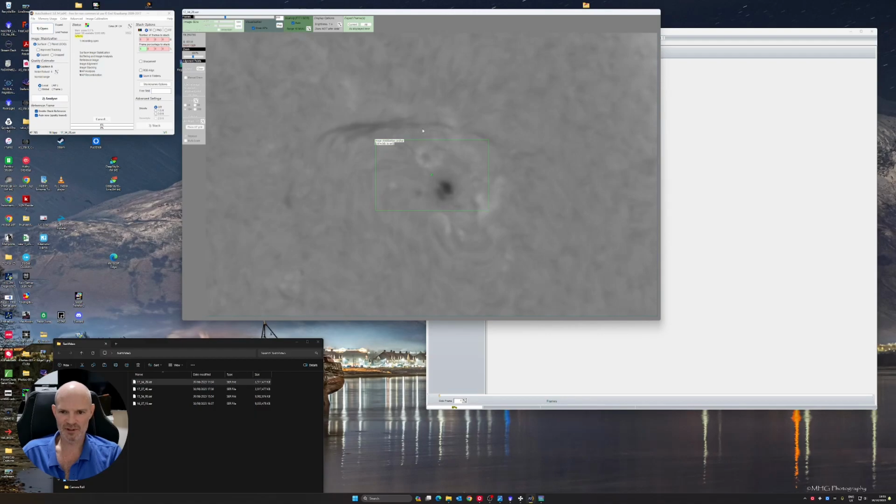So let me just stop that video here. You can scroll through and choose a different frame or wherever, but what I'm going to do is hold my control key and click my left mouse button on the center of this sunspot here until I get it roughly where I want it, and we're going to use that as the stabilization anchor.